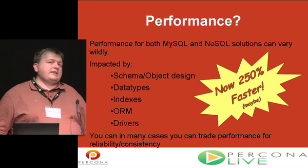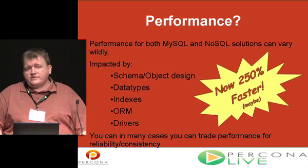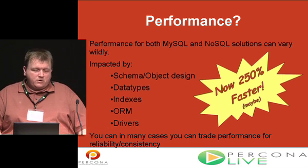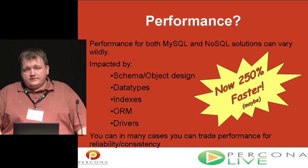Like schema and object design in something like MongoDB. You might have to duplicate data, or you might have to create join collections, or you might have to store extra columns, or fields, that you wouldn't have to store generally. And that can bloat your schema design there. Your data types, okay?